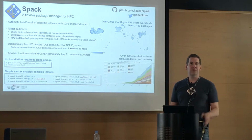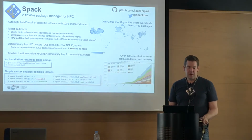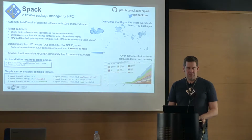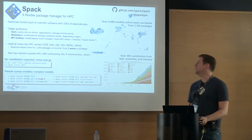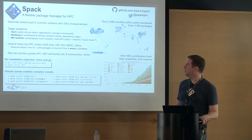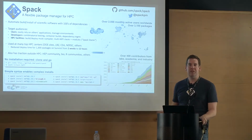We're targeting developers who are actively developing applications, and we're also targeting HPC facilities who have to deploy these massive stacks of combinatorial software explosions. And so it started to be used at many top HPC centers, so DOE sites, other sites abroad, and it's actually reduced the deploy time quite a bit.